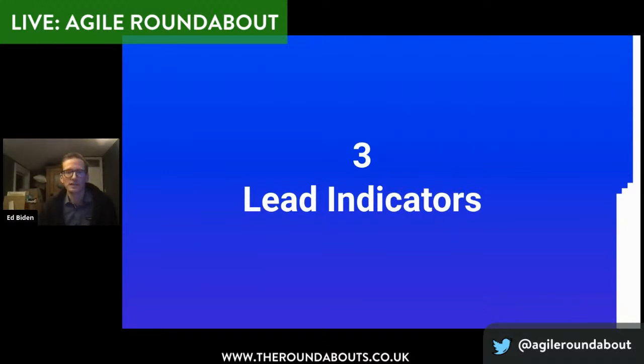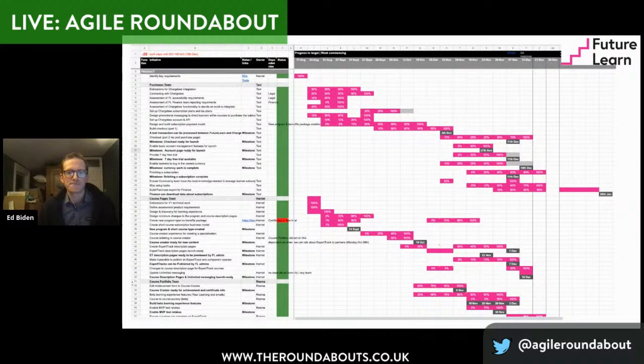So third thing, focus on lead indicators. When you're working to really tight timeframes, you want to know what's going on, and you want to be clear that if you are seeing any problems, you know about those straight away. So what we used for that was this kind of tracker.